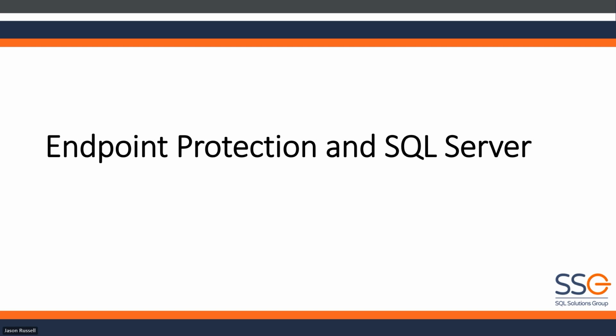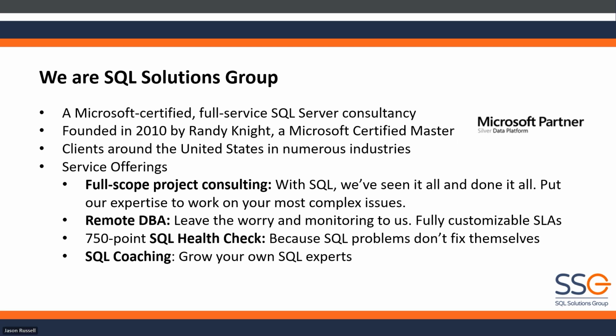This is our standard slide about SSG. Most of you, I think, are probably familiar with us. We're a SQL Server focused consulting company and managed service provider. So we do database managed services. We're not an MSSP, so we're not doing endpoint protection for all of your environment. We're not an MSP, so we're not doing your Office 365 and your laptops and things like that. But we have managed services, remote DBA services for SQL Server itself. We do a lot of projects, and we do some coaching. If you're an accidental DBA or self-taught and you want to level up your career, that's something else that we have.